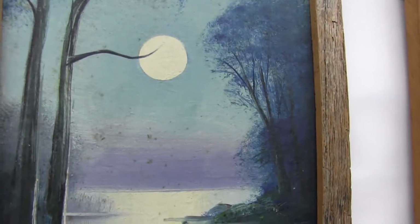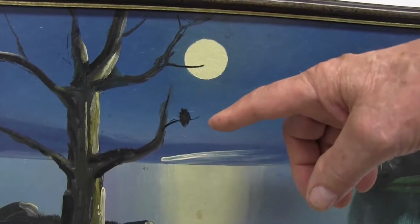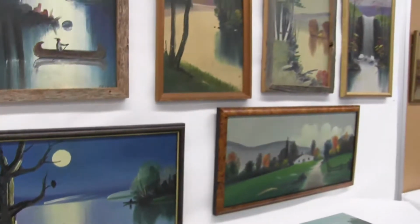And other than that, rarely you'll find an animal, and this is an owl sitting on the limb. And there's a couple of those with an owl, but not much else as far as animals or people or anything of that nature. He just took a landscape. And typically it's a New England landscape? Typically pretty much Maine, right up in this area. In central Maine, yeah. Mostly in this area is where he painted.